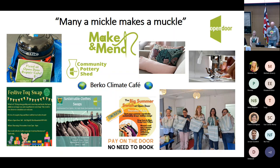We've also been running a series of clothes swaps. So people bring along their clothes and they can leave them on the rail and they can choose to take other ones away. So again, it's about reusing rather than throwing away. In fact, tonight at Open Door, there's a festive toy swap going on, which, as the name suggests, is all about exchanging toys in preparation for Christmas, helping those people that might not be able to pay for Christmas toys. We also host the Berko Climate Cafe. They meet with us regularly. We've got a pottery shed that we've just reopened. So a lot of what we do has a sustainable focus to it.